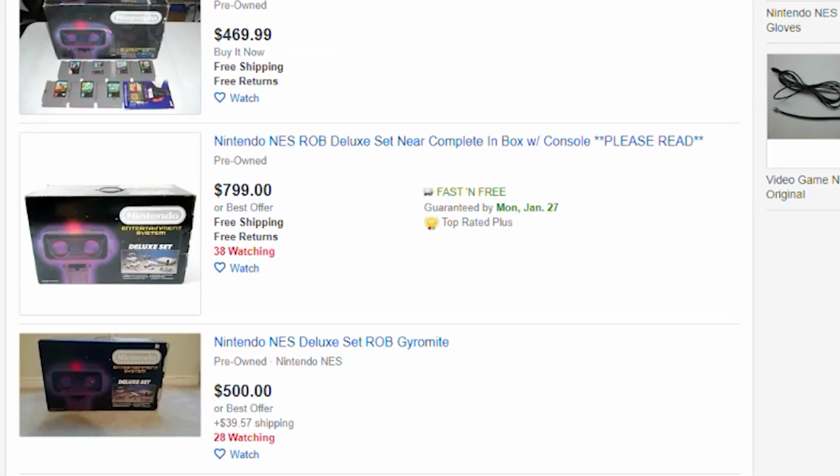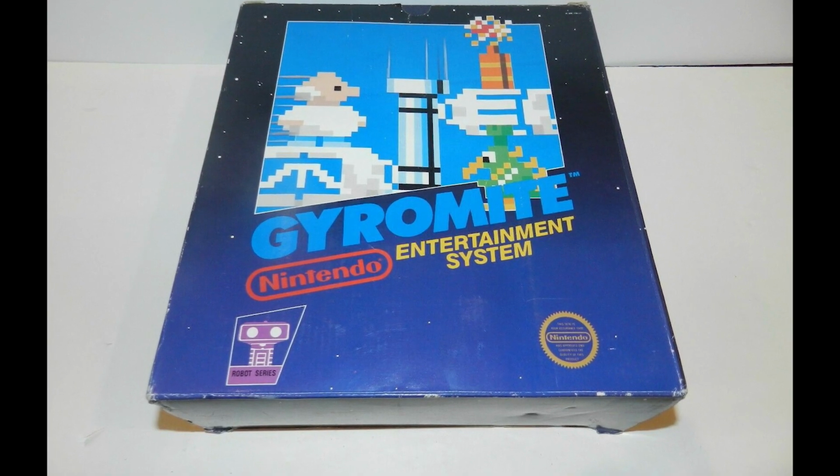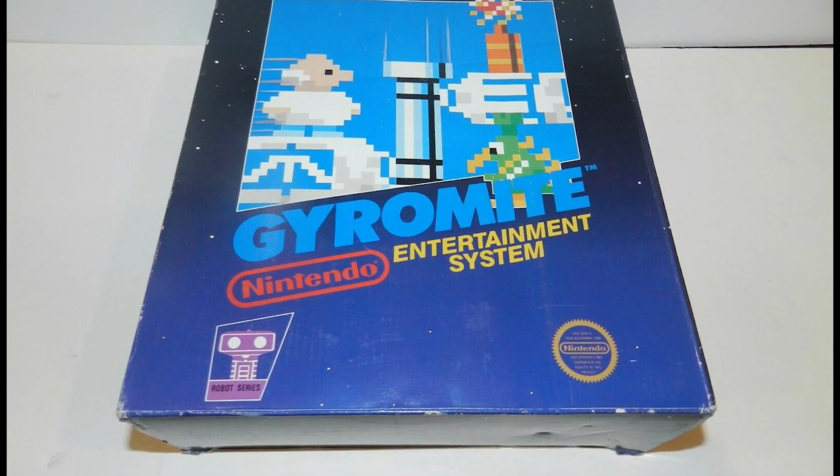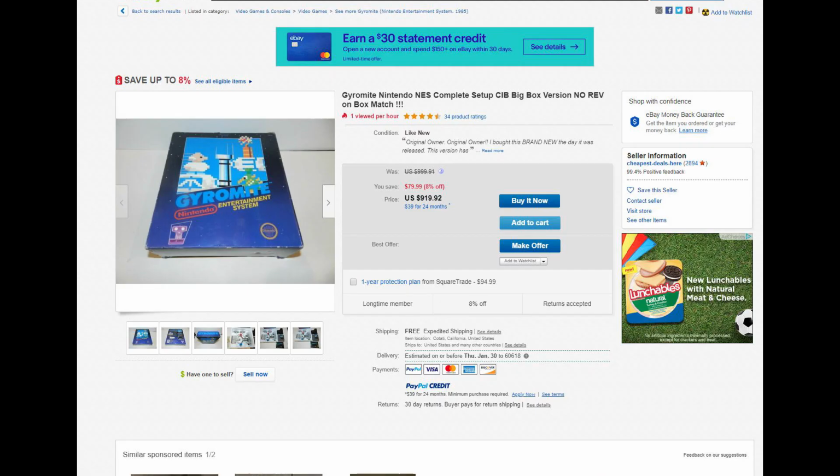Gyromite and its required pieces are the easiest to find because of the deluxe set. It was sold on its own, and a complete inbox version with all of the pieces is one of the rarest NES games available. The last one sold on eBay in November of 2018.